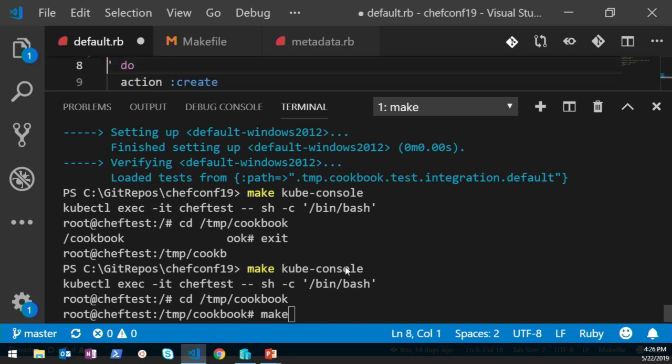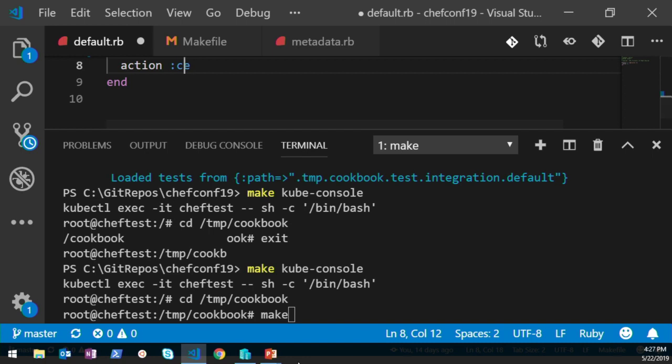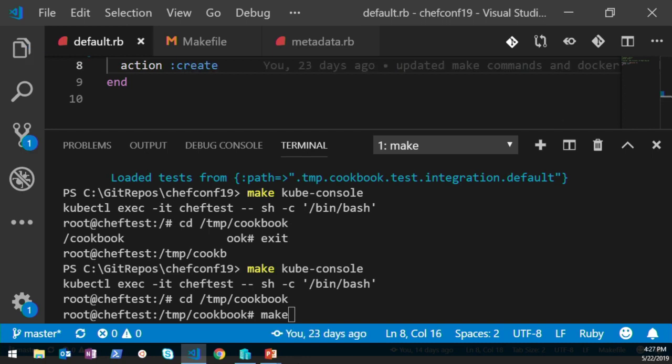Oops, sorry. Let me clear this up here. I need to get in the right frame here.